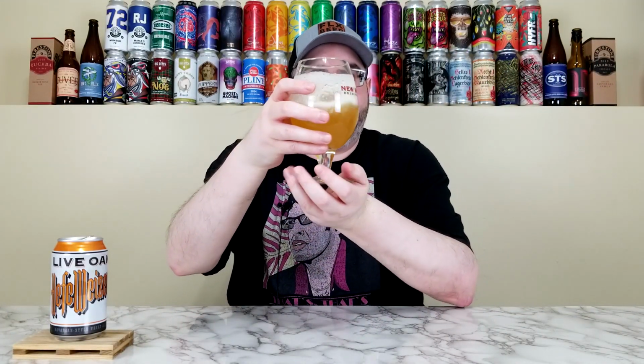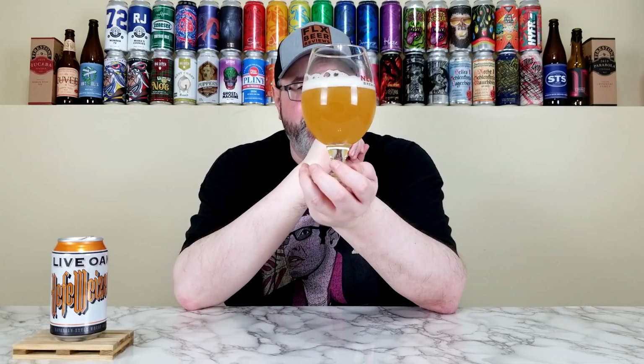Okay, anyway, so this looks absolutely phenomenal. Just looks great in the glass. I think this is kind of what you're looking for out of a Hefeweizen. Great head retention, beautiful look.